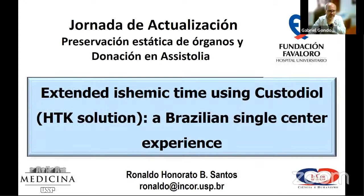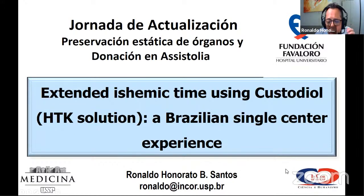So I apologize, but we can only see a white screen. I don't know if you have to change the selection, please. Right now. Yes, perfect. Thank you so much.